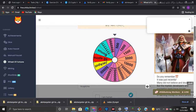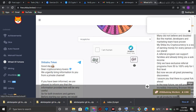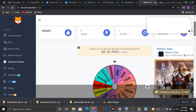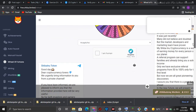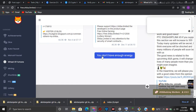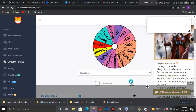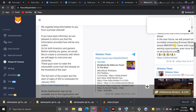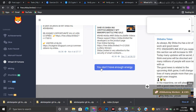So just now it said I should click ant, cat and mouse. So I have to press ant, cat and the mouse. Where's the mouse? I can't find the mouse. Okay, now this is the mouse. Now you can see it's telling me that I don't have enough energy, so I'm not able to do this. But if you have enough energy, you can win a lot. Look at this, you can win a 5-point jackpot. You can see as many things that you can win from here. When you are done, just click on it, and this will change so that you can go on. I can't go on because I don't have much energy.